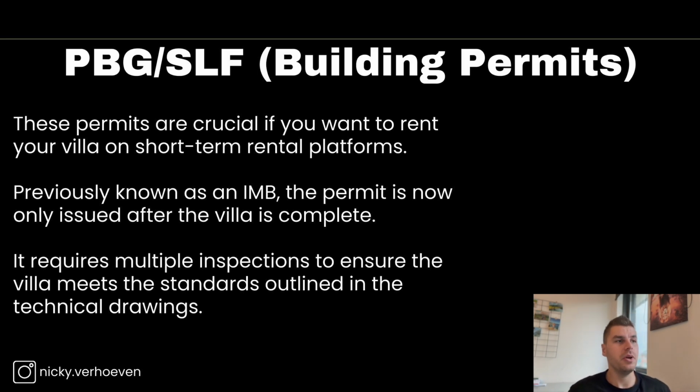Then, of course, we have building permits. We have the PBG and the SLF. These permits are crucial if you want to rent your villa on short-term rental platforms like Airbnb, Booking.com and those things. Previously known as IMB, the permit is now only issued after the villa is complete. This is very weird because you're going to build a villa and after that you're going to ask for the permits. That sounds a little bit the other way around, but that's how it works there.